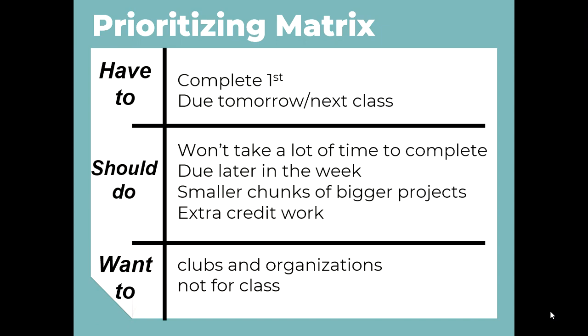Should do items can also be time sensitive, but maybe they're due later in the week and/or they won't take a lot of time to complete. They can also be smaller chunks of a larger project that will help you to stay on track to finishing the project on time. This could also be, for example, extra credit work. You want to do it, it would help your grade, but it may not be the most critical during a hectic week because it won't hurt your grade if you don't get to it.